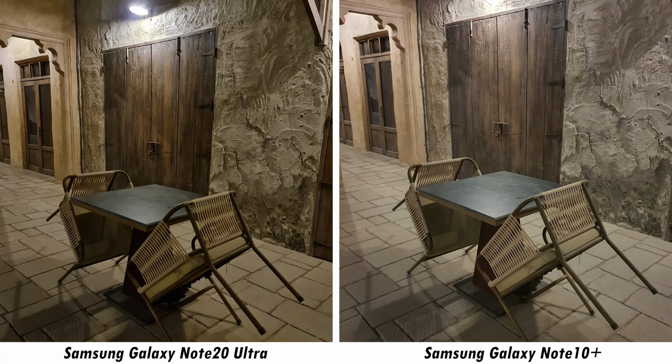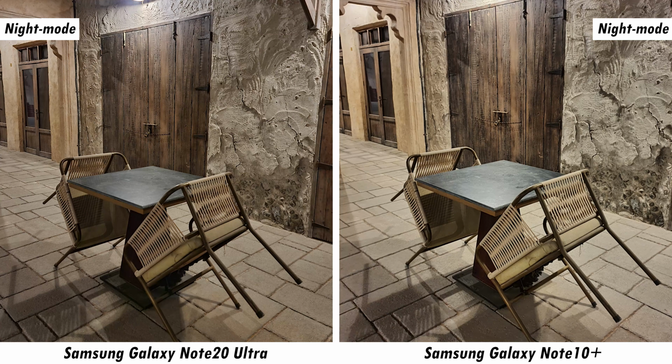In this image, you see the Note 20 Ultra show some more contrast and sharpness over the Note 10 Plus, and when enabling night mode, both phones do well to process, but it seems like the Note 10 Plus's processing is a bit over the top, and the photo looks a bit over sharpened compared to the Note 20 Ultra, which is able to retain a more natural look in my opinion.